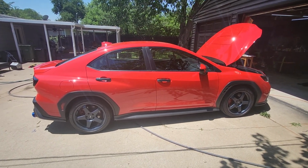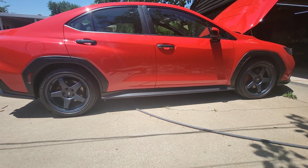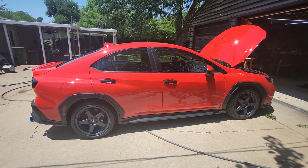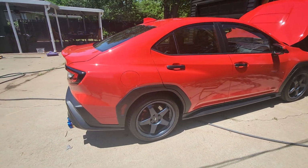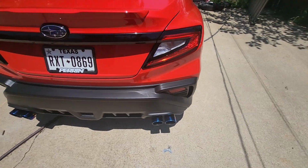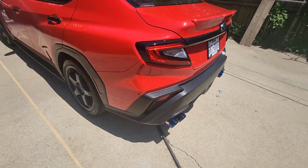Isn't that a pretty car? Dude. For real though. I have noticed in the warmer weather, it warms up a lot quicker. She quiets down pretty quick.